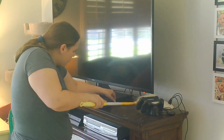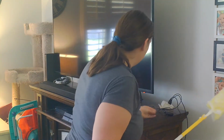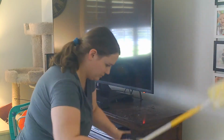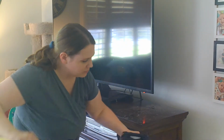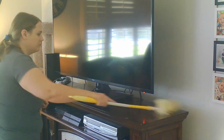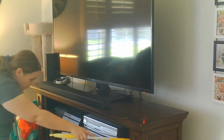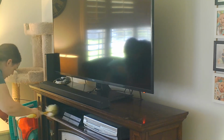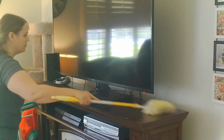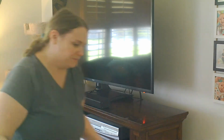Since filming this video, I have actually found a cleaner that I really like. In a minute, I'm going to wipe down this entertainment center, and I just used a multi-surface cleaner. But most of the things that I have are wood, and I found a wood cleaner that I really like. It's called Murphy's Wood Multi-Surface Cleaner, and you'll see it in another video that I will be having very soon.